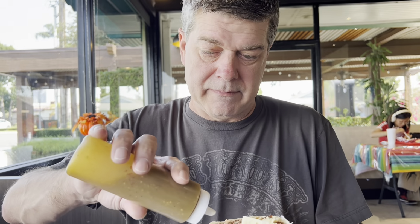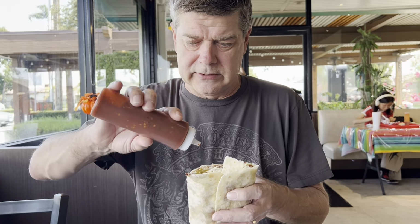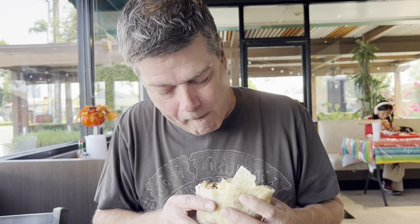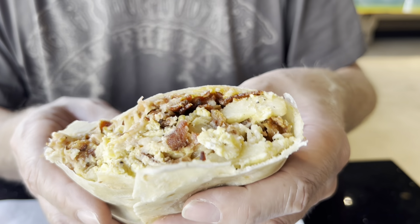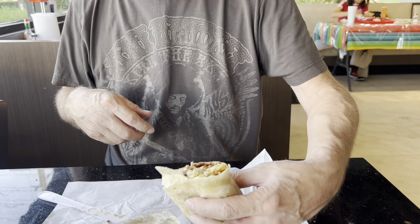So I like mixing both of them. You do? You want both? Yeah, I'm going to put both of them in there. It's not too spicy, so if you don't like spice, probably steer away from it, but if you like it, put a whole bunch on. It's got beans, potatoes, bacon, eggs, and cheese. I love egg and beans, so I'm going to love this burrito.